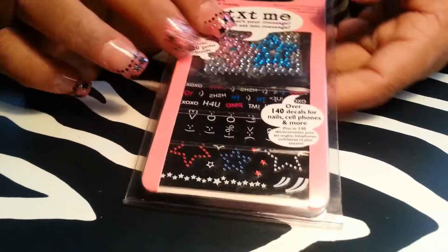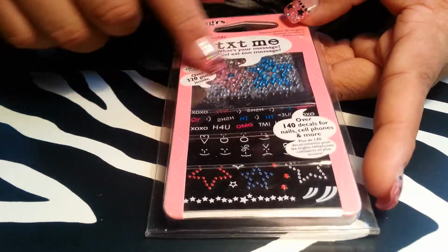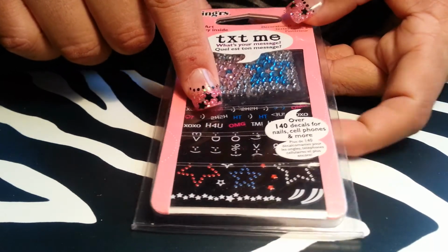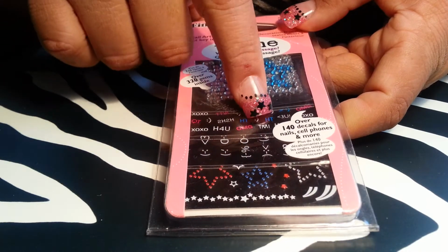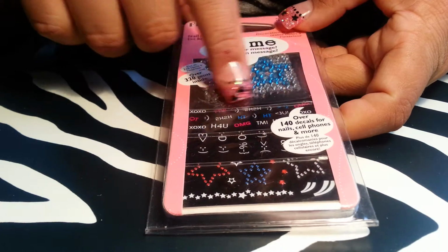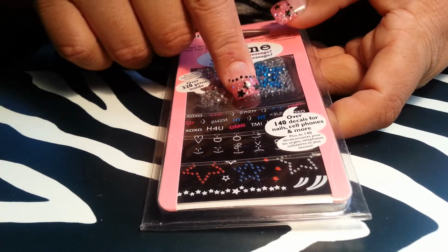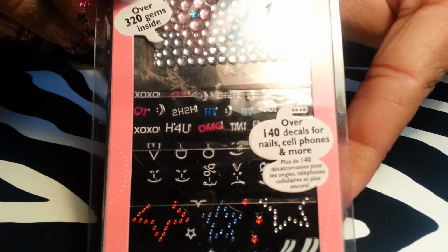This one's cute. This one's called Text Me, What's Your Message? And it has rhinestones. I guess this is for your cell phone, and these are for your nails. It has Hot For You, XOXO, OMG, TMI, Love, OMG, 2H2H, too hot to handle. And then it has the smiley faces, and then it has stars right here.